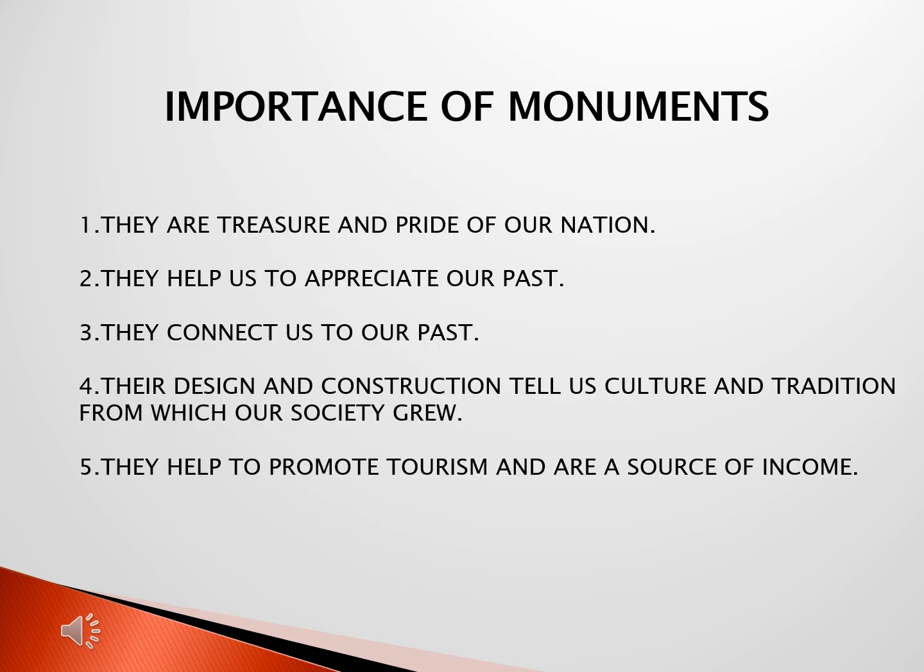Monuments like Golconda Fort are very important to us. They are our treasure and pride of our nation. They help us to appreciate our past. They connect us to our past. Their design and construction tell us about the culture and tradition from which our society grew. They help to promote tourism and are also a source of income.